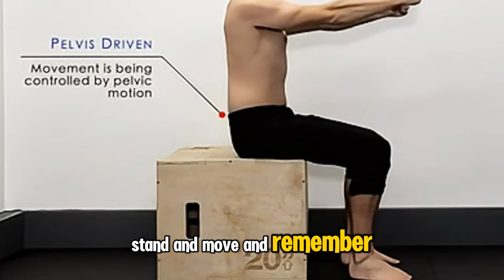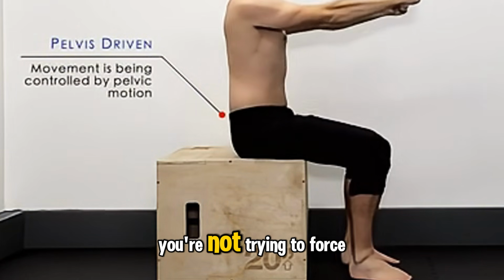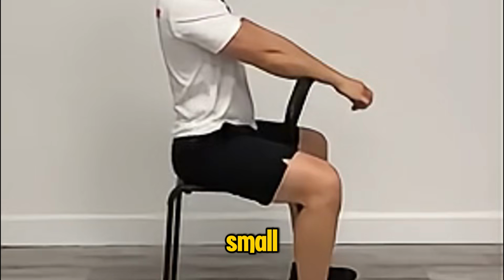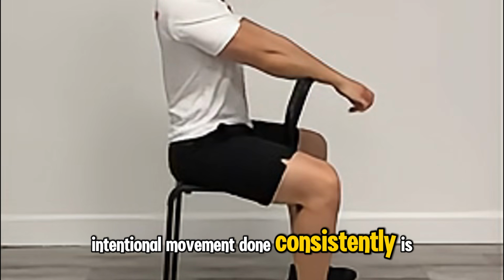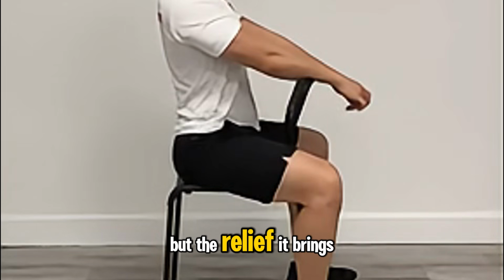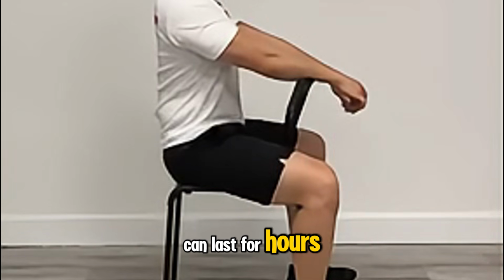And remember, gentle is better. You're not trying to force range of motion or stretch aggressively. Small, intentional movement done consistently is the secret here. It only takes a few minutes, but the relief it brings can last for hours.